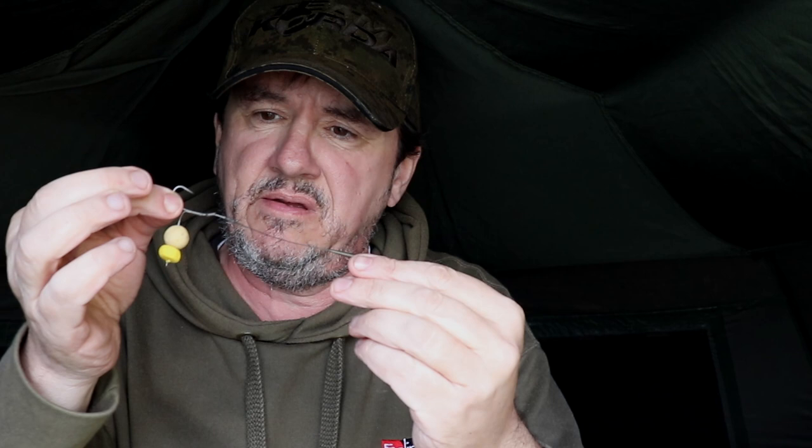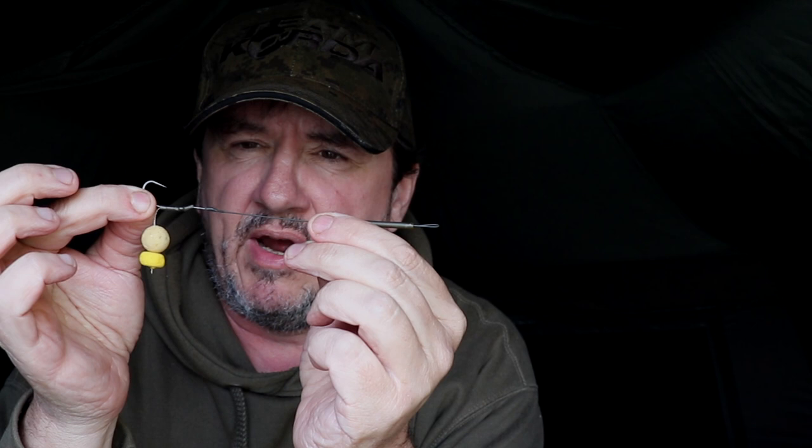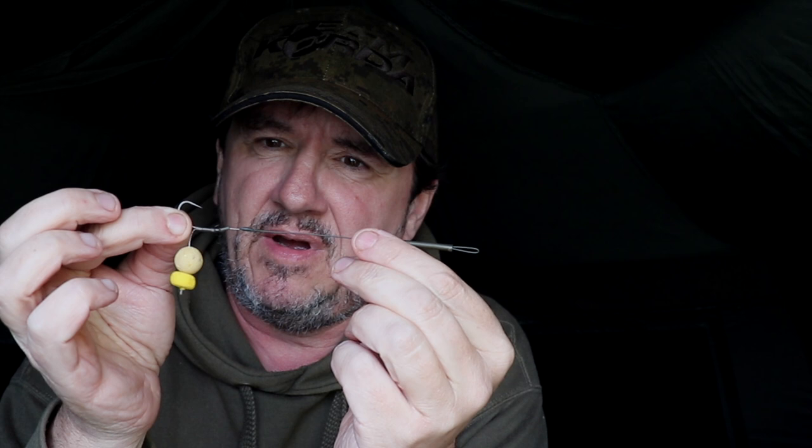What that is, is coated braid, and then I strip a piece back enough to tie the hair and to leave a little bit there as a hinge just above the hook. I like to put a little bit of putty there as well, just on the hinge, just to make sure everything's pinned to the bottom. And also they say it does aid hooking the fish in the bottom lip. I'm not sure about that, the jury's out on that one.